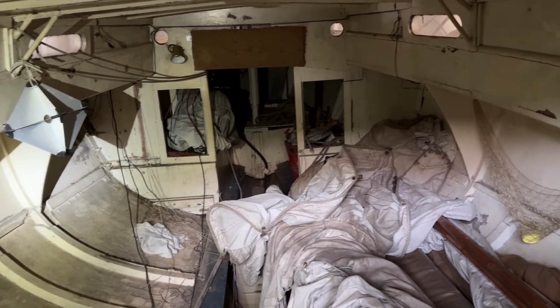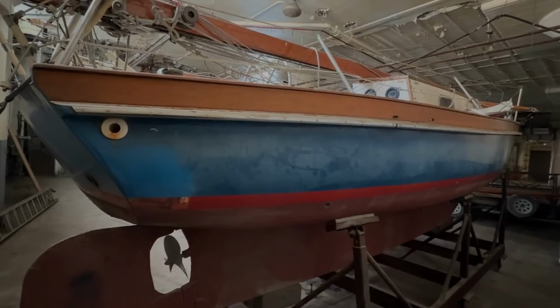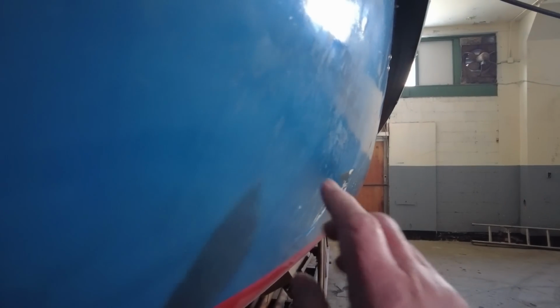This is what leads me to think that at one time this was a wooden boat, but someone later covered it in fiberglass. I don't know if you can see it here. So I don't know if you can see this, but right here, this is fiberglass on the outside, but it's obviously wood on the inside. So that's what leads me to believe that it's cold molded.